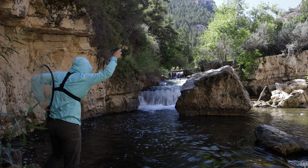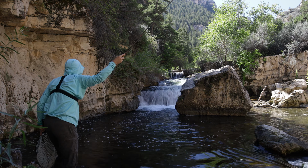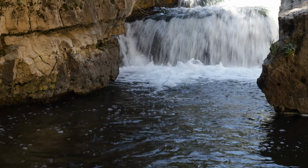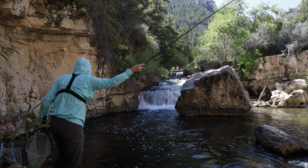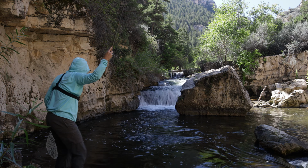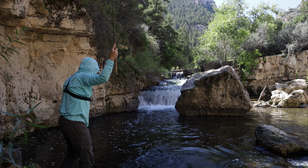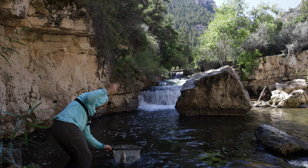All right, man, having an awesome time out here. So good, so good. We're gonna have to figure out how to get up this waterfall to keep going upstream, but I think we'll find a way. Nice solid rainbow here. Whoa, buddy. Come here. There we go.